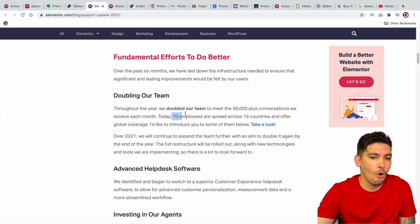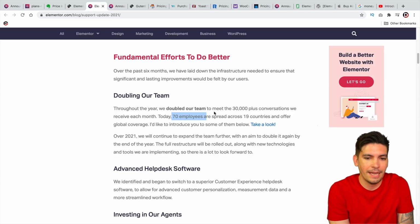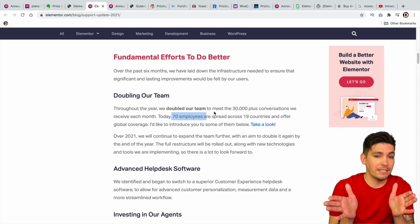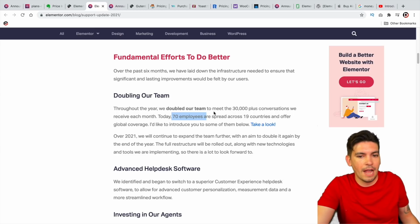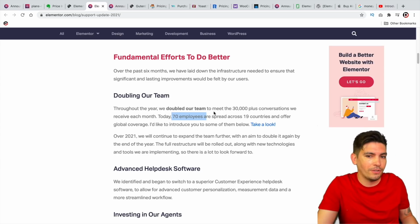And when they said only 70 employees, I thought to myself, I don't think that's enough to handle 30,000 customers a month. How can 70 employees possibly handle the support of 30,000 people a month? Now, again, this is a blog post, so it's semi-speculation. But to me, I'm thinking their support is probably not going to get better if they're averaging 30,000 new customers a month, but they only have 70 employees to take care of that.